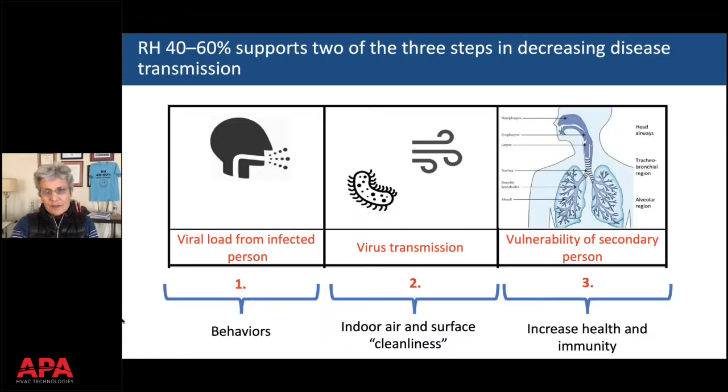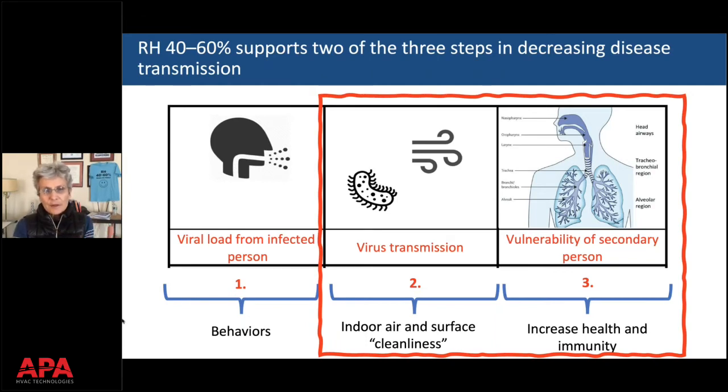And if you look at all of these three steps of disease transmission, keeping your indoor humidity between 40 and 60% is the only strategy that I know of that not only takes care of viral transmission in the airborne environment, but actually, in addition, supports the immune system of occupants. And there are other strategies to address the middle part, you know, filtration, UVC, some very beneficial implementation. But only relative humidity in this zone will also protect the potential secondary hosts. So it's incredibly effective, and it's holistic in the sense that we're not creating increased virulence. We're not creating another superbug down the road.